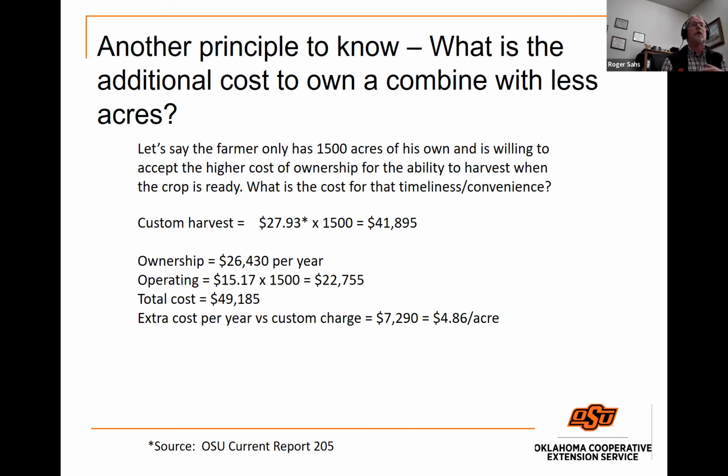So in this case, it's really useful to know exactly what that cost is, in dollars and cents. Their harvest bill would have been about $42,000. Their actual cost for ownership and operating that combine is closer to $49,000. And so that added cost per year versus what they would have paid is about $7,300 per year.